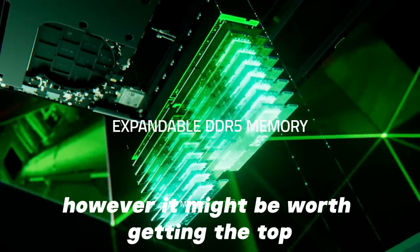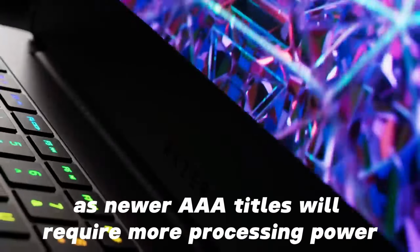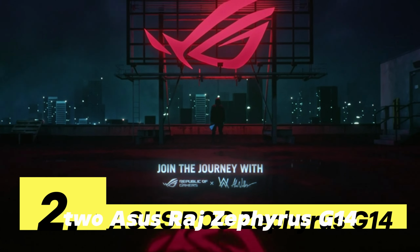However, it might be worth getting the top-end configuration with an RTX 3080, as newer AAA titles will require more processing power.